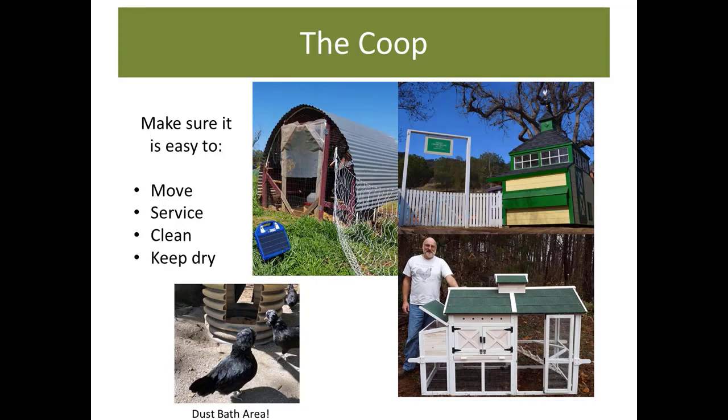Like the brooder, you want to have those coops clean. Every time you have a dirty coop, you're going to run into health problems eventually. So make sure it's easy to service. And also to keep dry. Having wet substrate or wet bedding is just a problem waiting to happen. So make sure it's clean, it's dry, and that way you're going to avoid any issues with health or parasites.